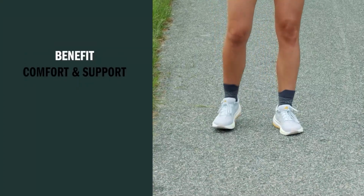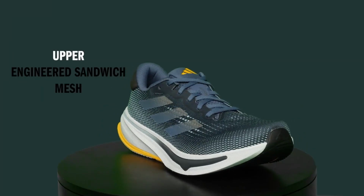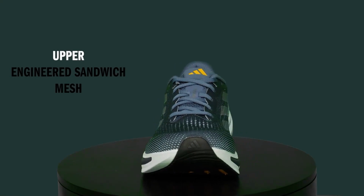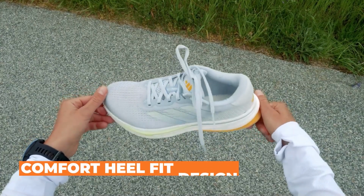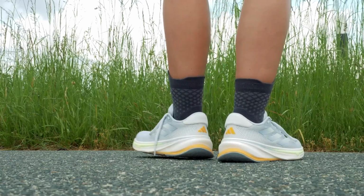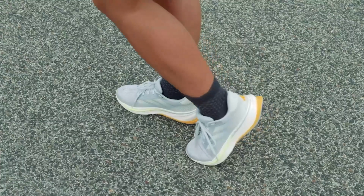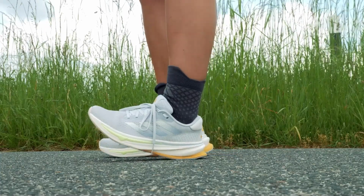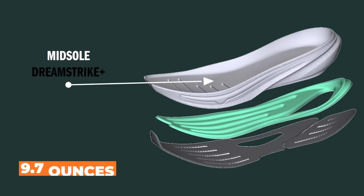The upper is stretchy, breathable, and super comfy, great for long miles. And if you're someone who likes a snug fit, the Comfort Heel Fit design hugs your heel so you feel locked in without any annoying pressure. The outsole gives you full rubber coverage for solid traction, even though it's not Continental rubber. Weight-wise, it comes in at about 9.7 ounces, which is fairly light for a daily trainer.